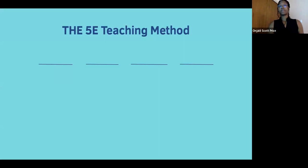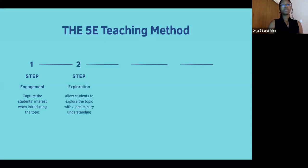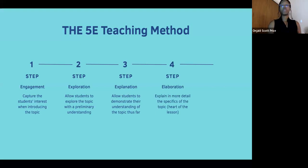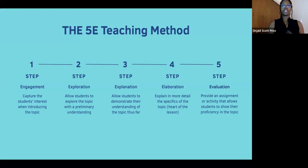My teacher introduced me to something called the 5E teaching method. Basically, this is a way to make sure that your lesson comes across effectively to the student. The first step is engagement, where you introduce the topic in a way that captures the student's interest. Then we want them to explore the understanding that they have on a surface level. Then we want them to explain what their understanding is thus far. Then elaboration, which is where we teach vocabulary skills and other things within that topic that they need to become proficient in. And last, we want to evaluate their understanding of the topic.